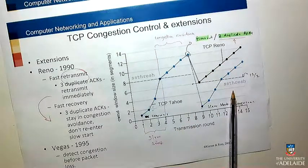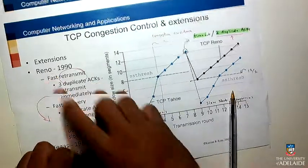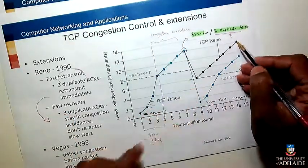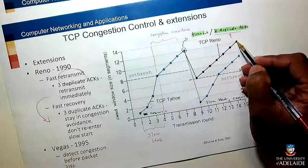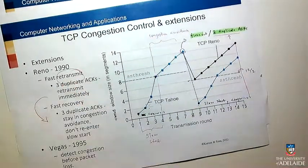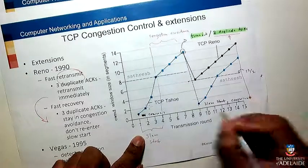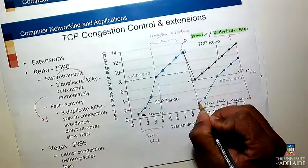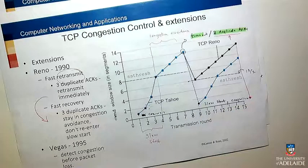Being able to treat the timeout event and the triple duplicate ACK event differently leads to the extension that Reno provides, which is called fast retransmit and fast recovery. Once you're in the fast recovery phase, it's possible that you get a timeout. In that case, Reno will go back down to the bottom and say, look, I'm not getting anything through. The network must be fully congested. Nothing is coming back. So I'm going to do exactly what Tahoe did, which is set the congestion window to 1. Does that make sense to you guys? So this is the strategy that it's going to use.